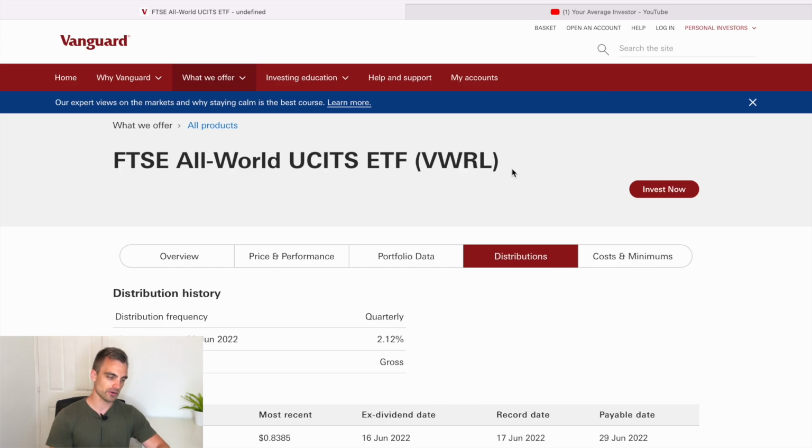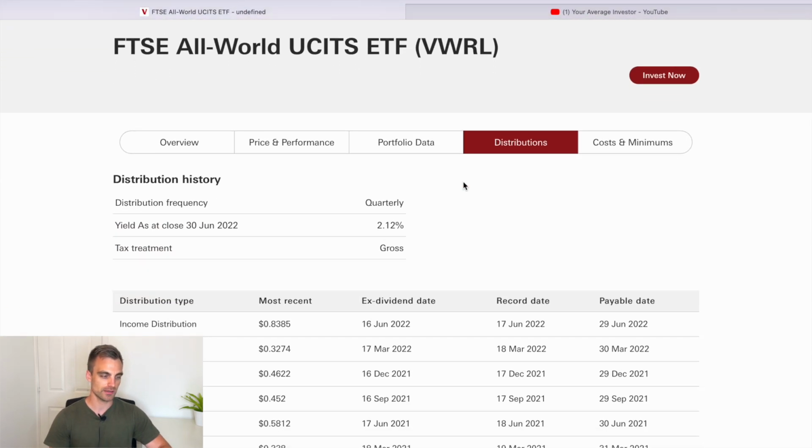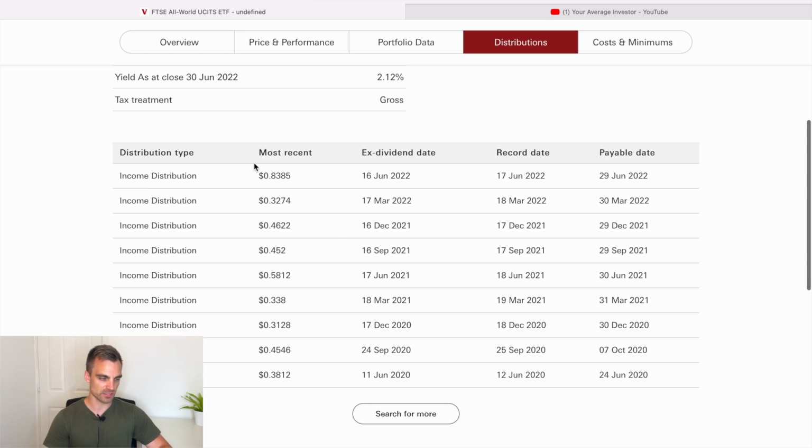The VWRL pays a distribution or a dividend quarterly, so at the end of each quarter, and currently it's yielding around 2.12%. You can see over here the last dividends that have been paid. The last dividend that was paid was equivalent to 83 cents. So that's around 70-ish pence per unit of the fund, which is again a very nice influx of cash and capital into your portfolio.